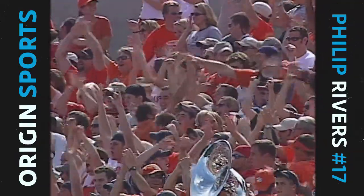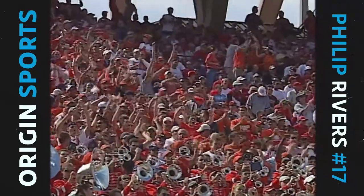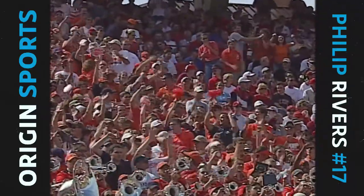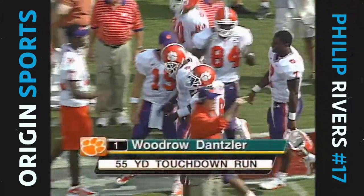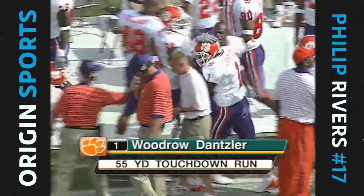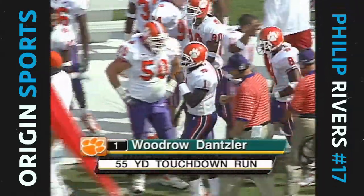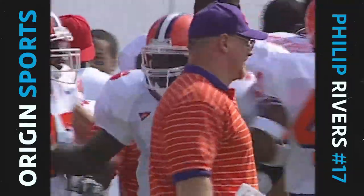Woodrow Dantzler on an option play that looked like it was going to fall apart, Doc. Steve, I nearly said what a great play in terms of penetration by NC State. They had him. Well, then they didn't. I don't know how you describe Woodrow Dantzler. It'll take the entire game to continue to come up with terms. This young man, he's special. That's why he's a Heisman candidate.